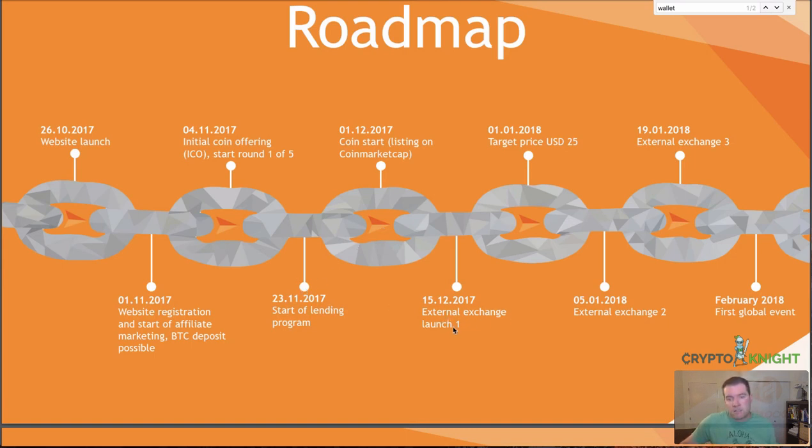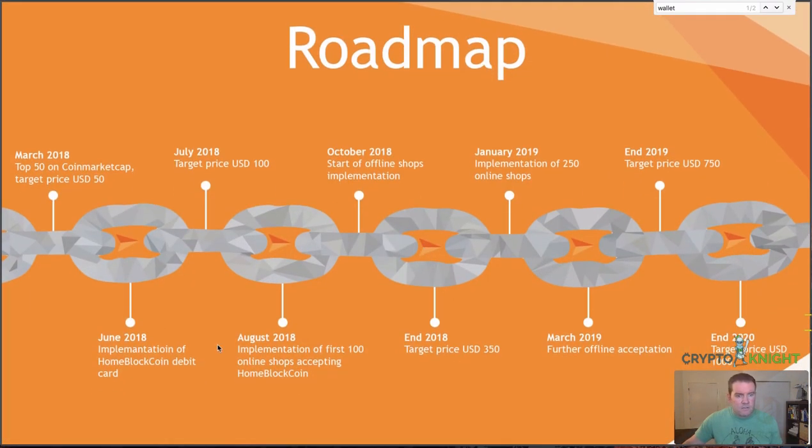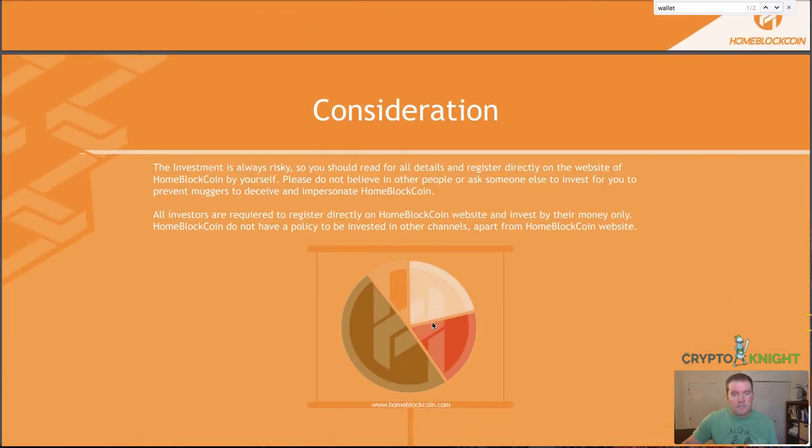They have an external exchange a couple weeks later, and then a couple weeks later they have a price target of $25, and then more exchanges come online. And then next year they're planning a debit card, and so on and so forth. So it goes on from there. You guys can check this out.